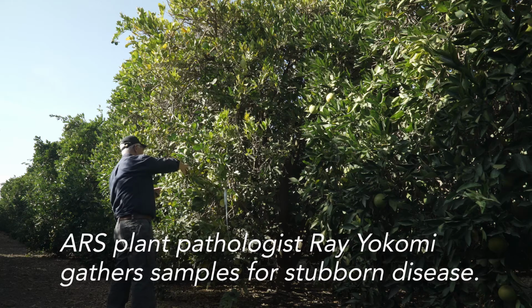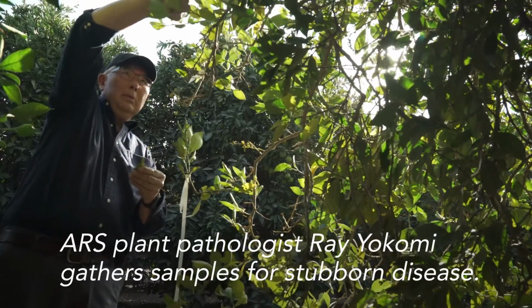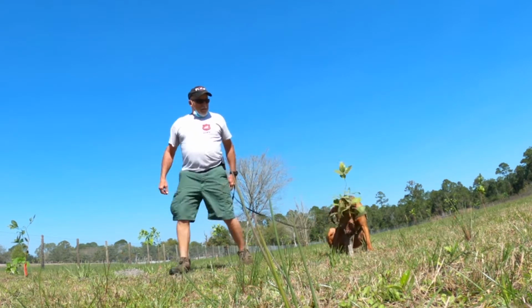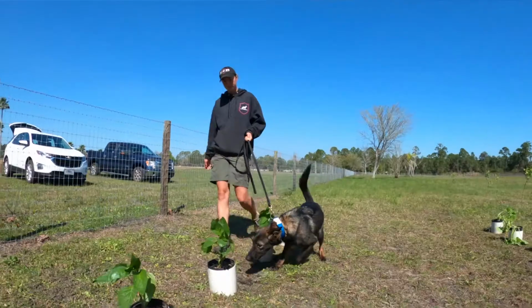Our very best molecular and serological tests are very, very accurate, but they are confounded by the sampling issue in that we can't sample the entire tree or the entire plant. We can only sample a few leaves. The dog, on the other hand, can sample the entire tree, and you sidestep that sampling issue, which gives them the very high accuracy.